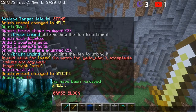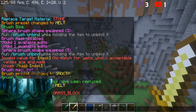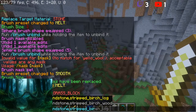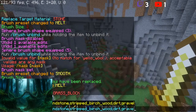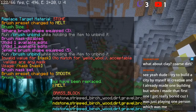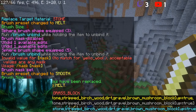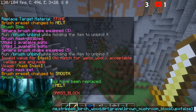It looks like we're gonna do a cylinder. This is where it gets complicated. Sand, smooth sandstone. I like to use stripped birch wood. We're gonna add a little bit of dirt. We're gonna add a little bit of gravel. What else? Oh, I wanted to use this weird one that Richard showed me. Brown mushroom blocks, and then we add a tag and we say up equals false, I think. And that'll give us the weird mushroom block texture on the top. Clay, coarse dirt.